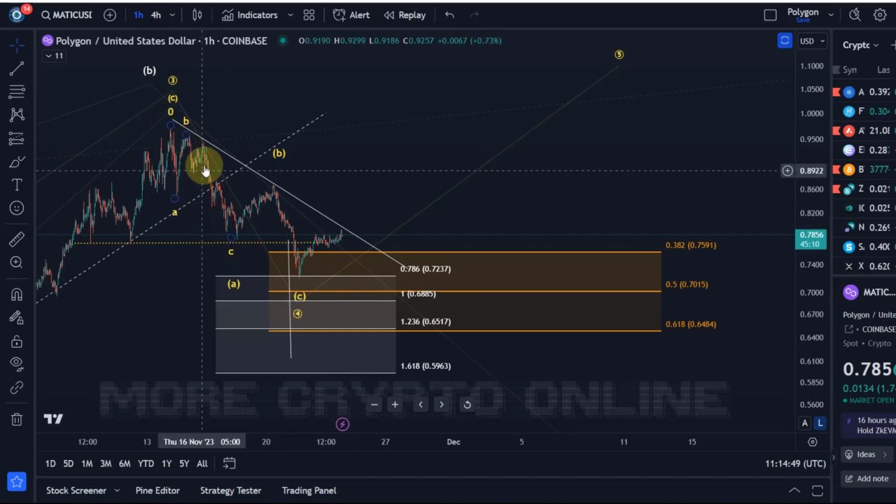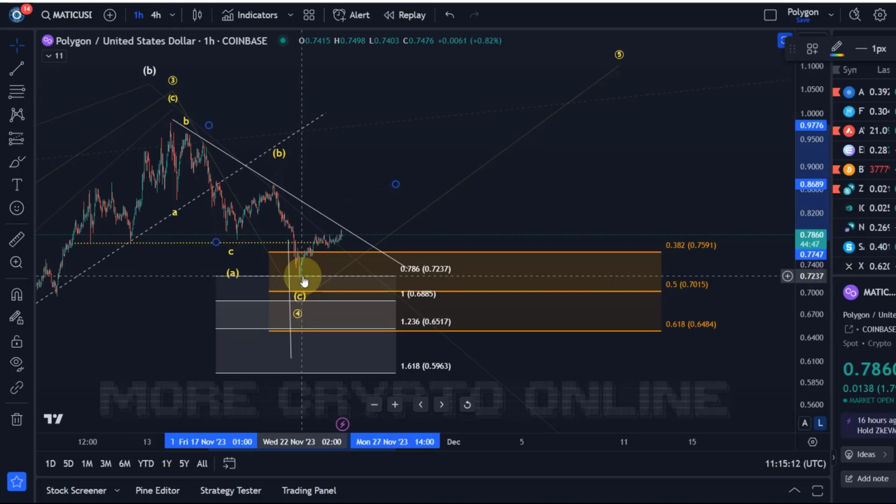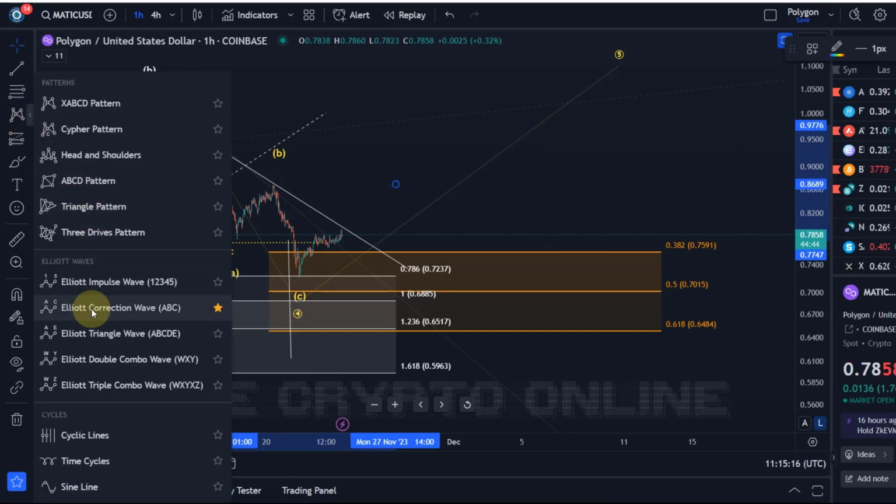So, I mean, it could be an ABC in wave A, okay, and now it formed the B wave and maybe now the C wave. Well, it could be finished, but then it needs to show us something. Also, the C wave would be very shallow, but it reached the 78.6 extension. While that is not really the ideal target for a C wave, it is acceptable. But the other interpretation would be that this is simply a WXY.